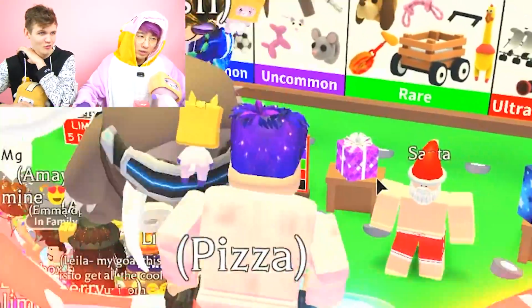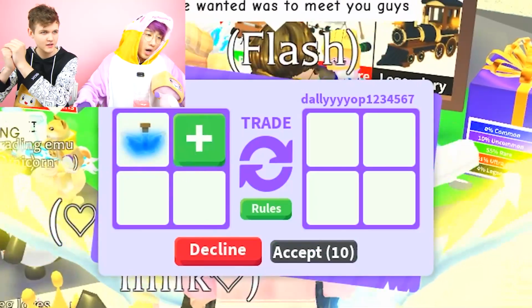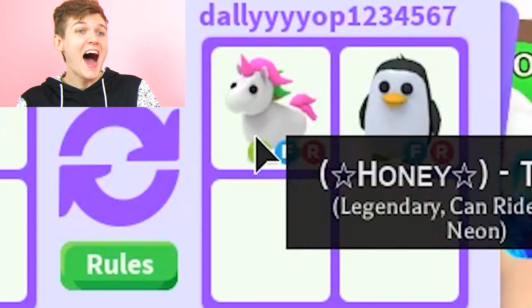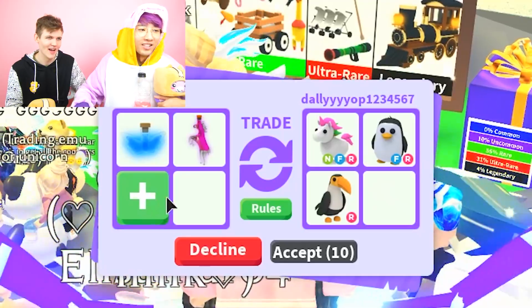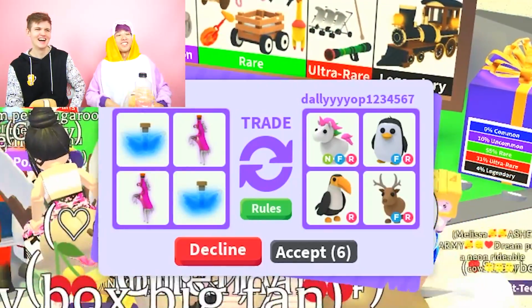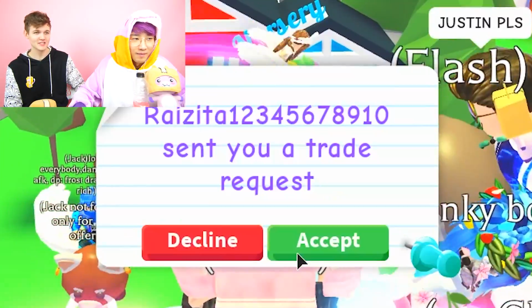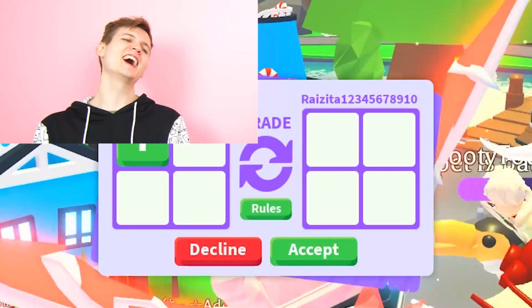Alright, here we go. Okay, how rare of a pet are people gonna give you? Let's start with like one fly potion, one ride, or what do you want? Alright, let's start with one of each. Oh! What? No way! There's no way. No! What? This has to be a flex. Why are we getting flexed on in the first trade, dude? There's no way they're gonna go through with this. This is such a flex. Alex, because you've always wanted the toucan. Oh, they flexed. That was a flex.